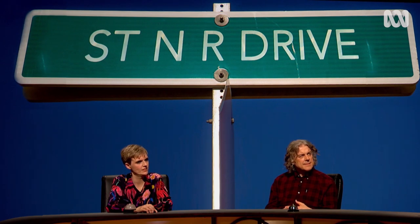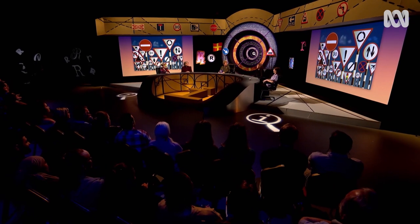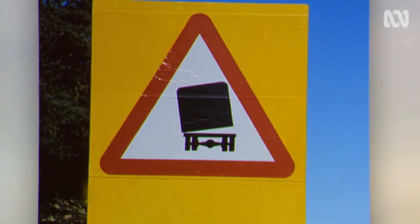I tell you what, let's see how we are at road signs. Let's play What's That Sign? Okay, have a look at this first sign and can you tell me what it is for? Wobbly truck. Wobbly trucks. Toasters in use.